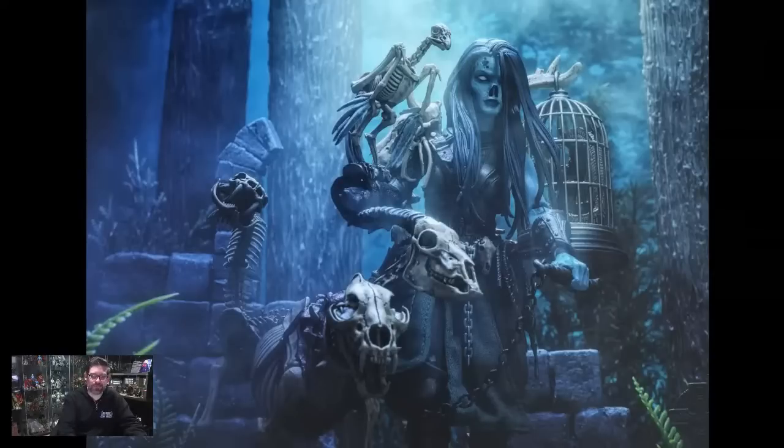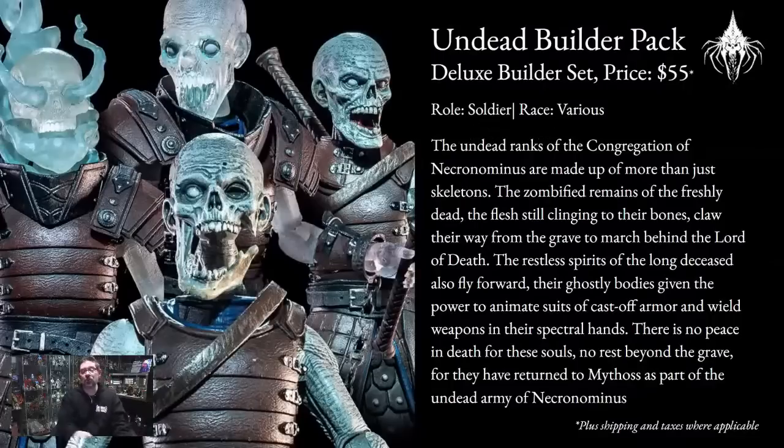Awesome. Okay, let's move on. Let's go to the Undead Builder Pack. So a little bit of confusion about this pack and what it is. I did share a photo today on our Instagram kind of explaining that, and we'll look at it here as well. So this is a builder set. It is a $55 price point. This is going to be similar to the other builder sets like the Barbarian set, the Knight builder set. There was actually both a male and female.